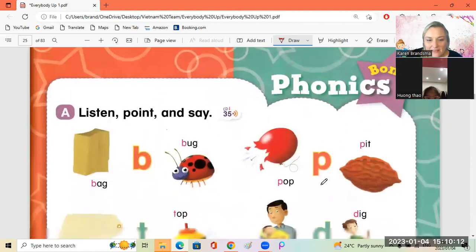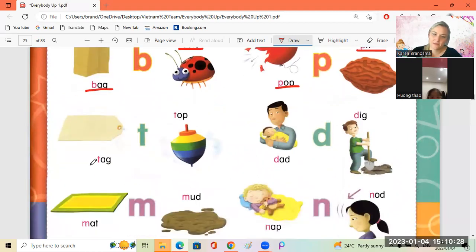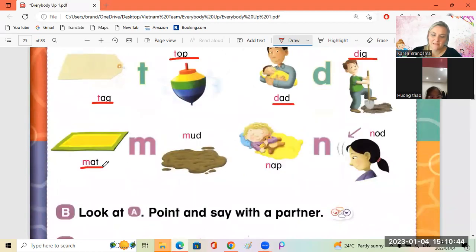Okay, let's see. Now, over here, we have a bag. Bag. Bug. Pop. Pit. Tag. Top. Dad. Dig. Mat. Mud. Nap. Nod. Okay, good.